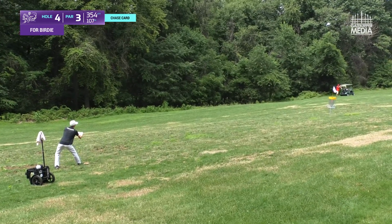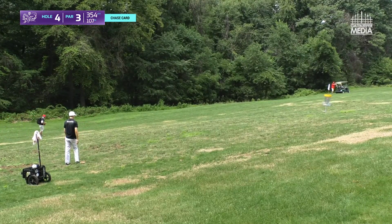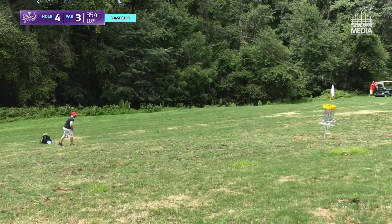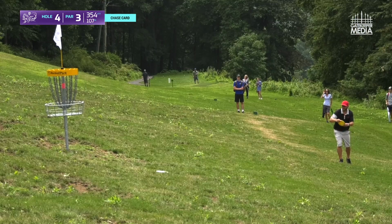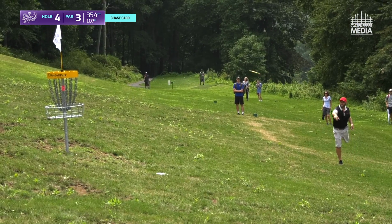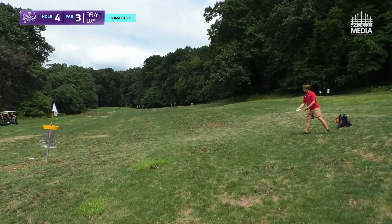Yeah, so Casey with a longer look as well, puts it underneath the basket for his easy tap-in par. Again, I'm about 45 feet downhill, so I'm looking straight up at the basket, and just giving it a good run, knowing you can kind of be aggressive with the hill behind it.